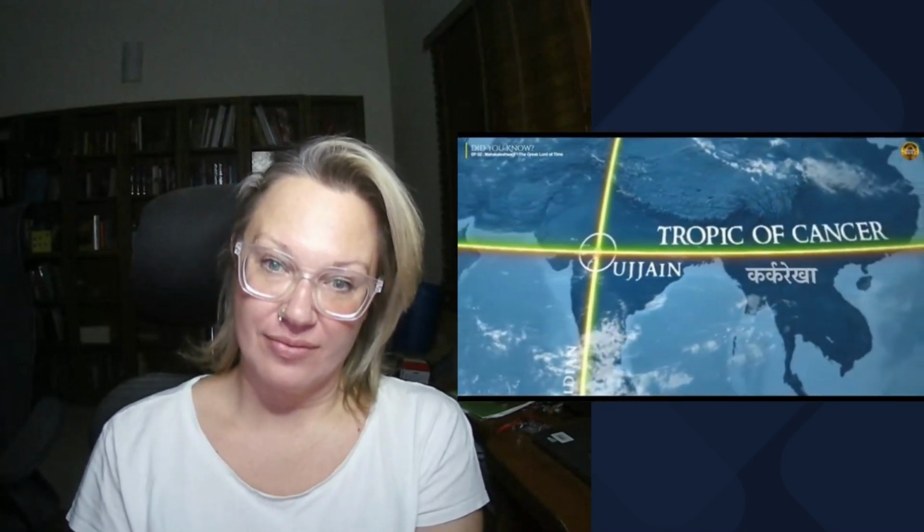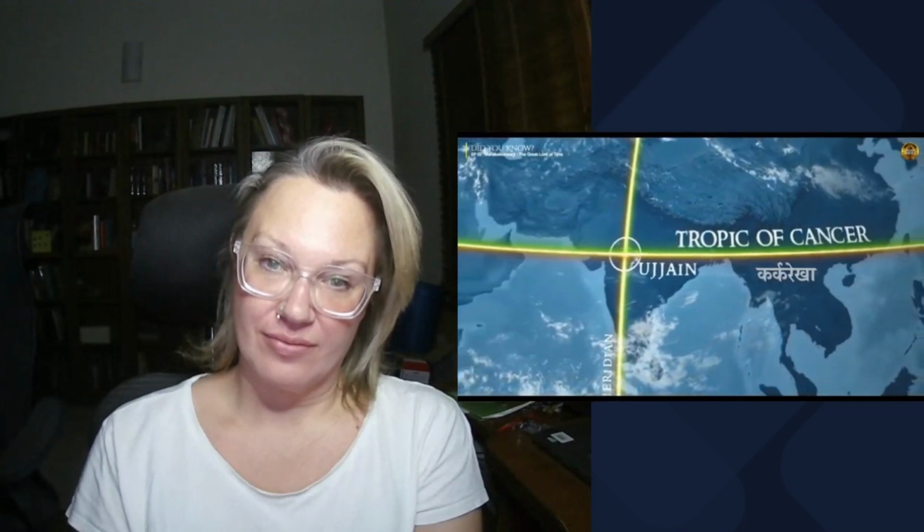Ujjain is also unique in another aspect. It is also intersected by the Tropic of Cancer, or what is called in Sanskrit the Karka Rekha. Therefore, on summer solstice, that is June 21st, the sun would shine directly above Ujjain, directly overhead. Then wouldn't you agree then that Ujjain makes a logical location for a zero meridian?